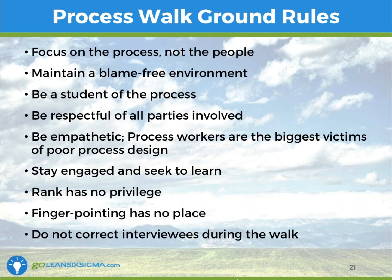I always say, and many people that do process walks will say, focus on the process, not the people. It's not about you. It's not about what you're doing wrong. It's not about whether you are working hard enough. It's really around the steps that you have to go through and everybody else in the process, because we really do believe that people that work in the process are the biggest victims of poor process design. That's what we're after. And so people should feel safe.